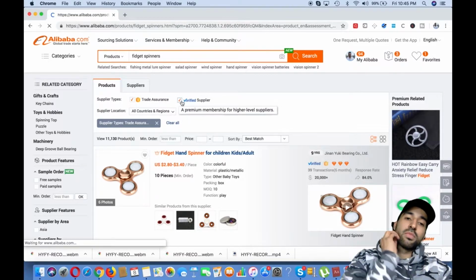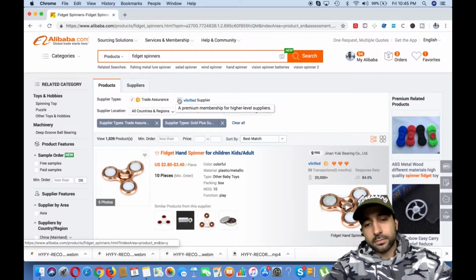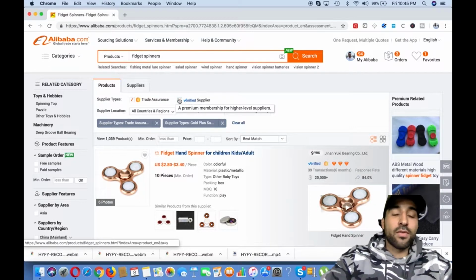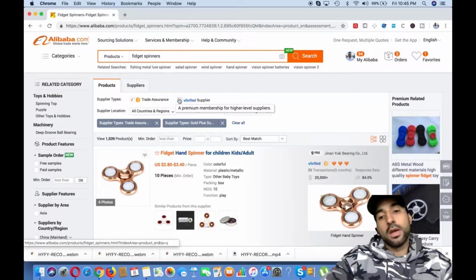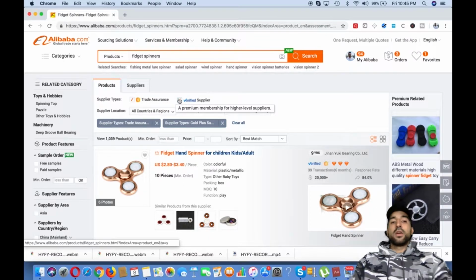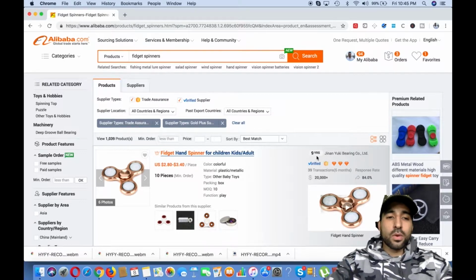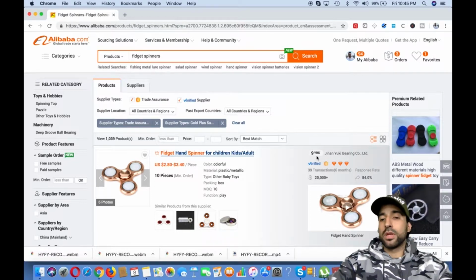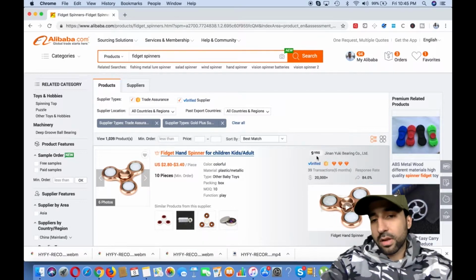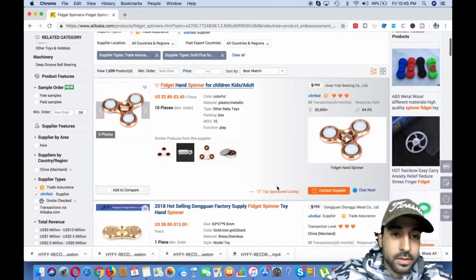I also click on Verified Supplier. It's a premium membership for higher level suppliers. This just gives you another form of protection. It's really hard to get the verified supplier badge from Alibaba.com, and they only give it to the best suppliers, so I only work with the best suppliers. On top of that, I go here. You see where it says 9 years. I only work with suppliers that have been with Alibaba for more than 2 years. Anything less than that seems a little fishy to me. So let's see, this guy fits all my requirements.